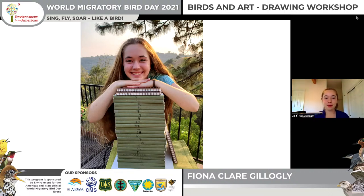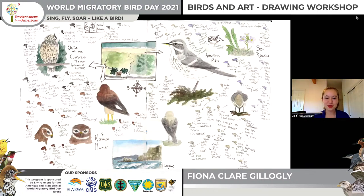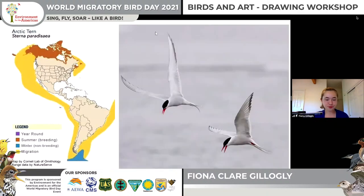And so here's just an example of one of my pages. This was a great horned owl that I saw near the coast of California where I live. And then this is an American pipit that was also near the coast of California that was really, really cute. Another owl and a northern harrier. So that's kind of how my pages look. I have writing all over, a lot of drawings, maps sometimes, and diagrams and things like that.